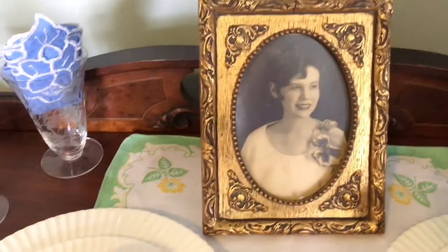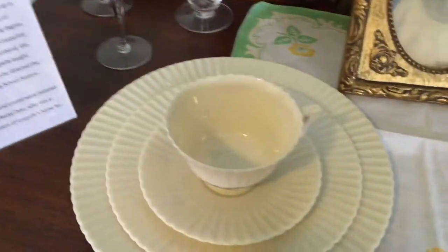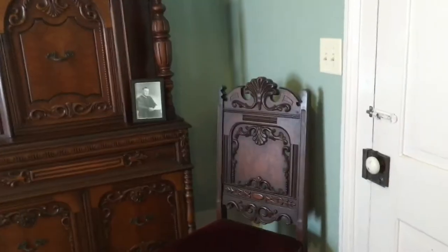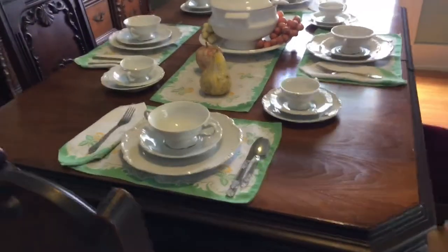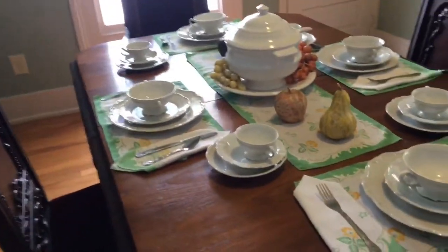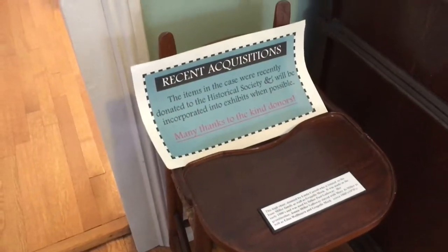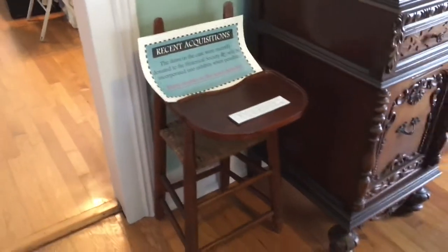So this was the woman who lived here. This was her dining room set. Snow White. A little bit of Disney in every video. You get a whole dining room set. So you have an old school high chair from the 1960s and 70s.